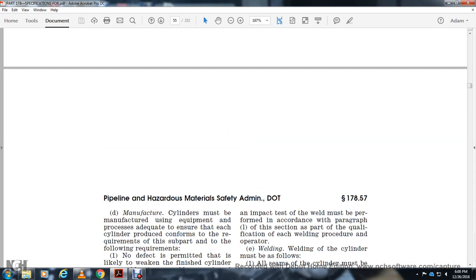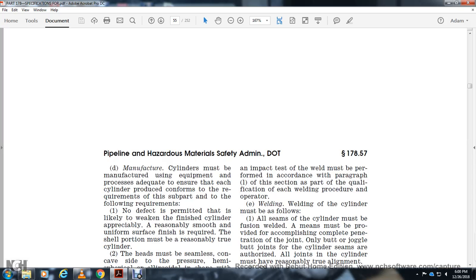Manufacturer cylinders must be manufactured with the equipment and process adequate to ensure that each of the cylinders produced conform to the requirements of the subparts of the following requirements. No defect is permitted with the likely to weaken the finished cylinder appreciably with a reasonable smooth and uniform surface finish for the required with the shelly portion must be reasonably true cylinder.